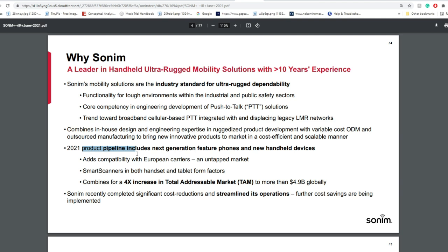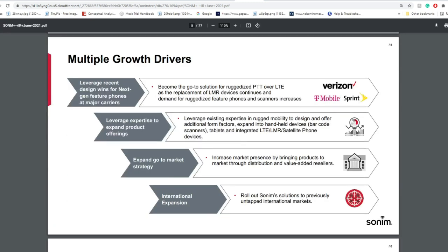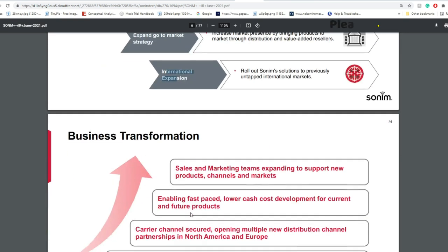Their 2021 product pipeline includes the next generation of feature phones and new handheld devices. They also bring a 4 times increase in the total addressable market to almost $5 billion globally. Now, for multiple growth drivers, you have leveraging recent design wins for the next generation feature phones and major carriers including Verizon, T-Mobile, and Sprint, and leveraging expertise to expand the product offerings and go-to-market strategy and international expansion from there.